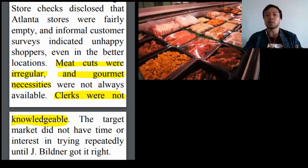Next example, this was about an organic foods and meat store, right? Their value proposition was that we've got the most gourmet cuts, it's perfect for every consumer. Our consumers love us, they'll come back every time, and word of mouth would spread as their friends came over, okay?